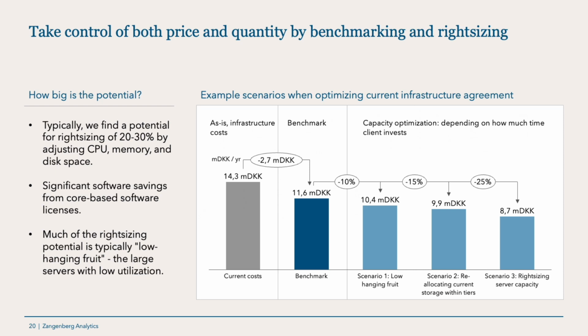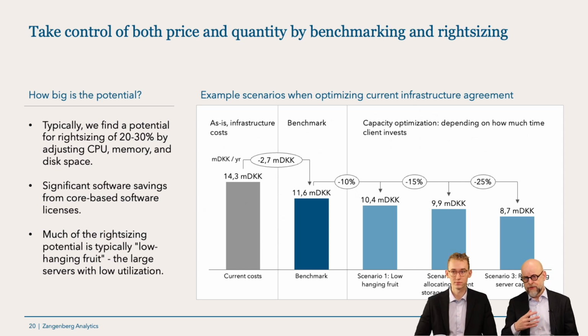Yeah, you could say that getting from 14.3 to 11.6 is basically a negotiation. That's a benchmarking, negotiation and contract revision exercise. So that is pretty easy, you could say. That's what Sangberg does: we'll tell you where the new price point is, go negotiate it, sign a new contract, easy peasy.